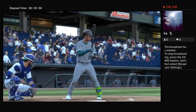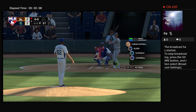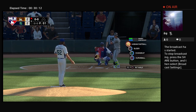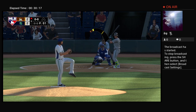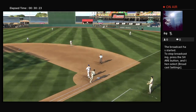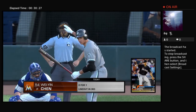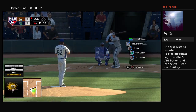Into the box, Miguel Rojas. So far, 0 for 1 with a flyout. Shortstop, Miguel Rojas. Here comes the first pitch. On the ground to third. Bregman gloves it. And the 5th inning will start with a ground out, 1 away. Coming to the plate now, the pitcher for the Marlins, Wei-Yin Chen. Hit it hard but lined out.